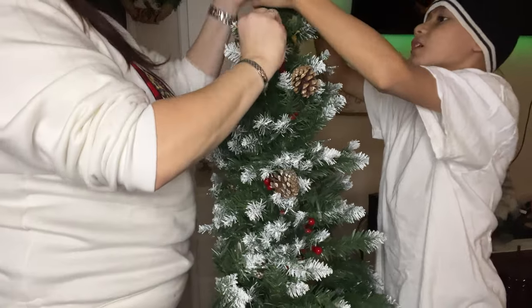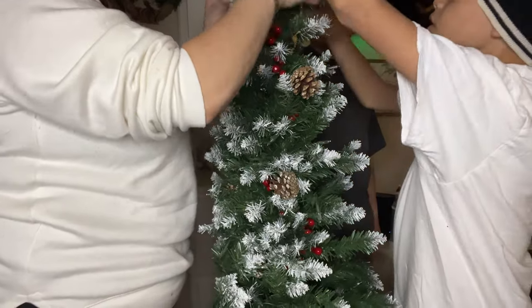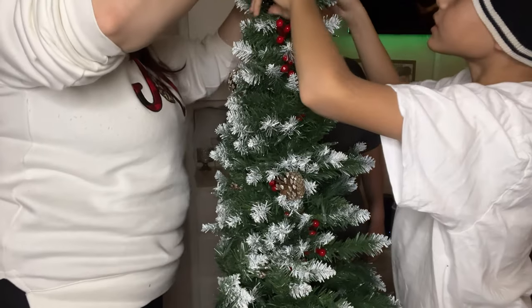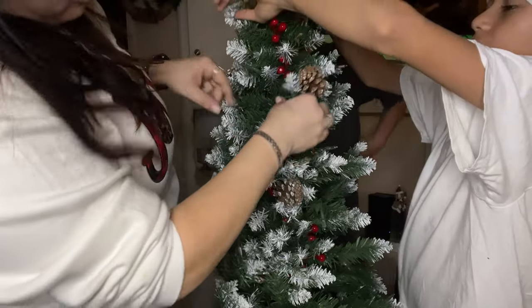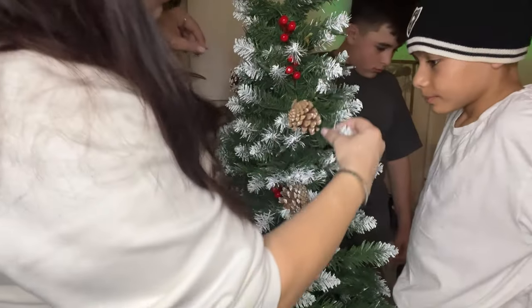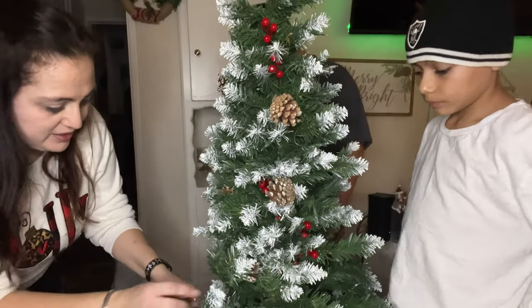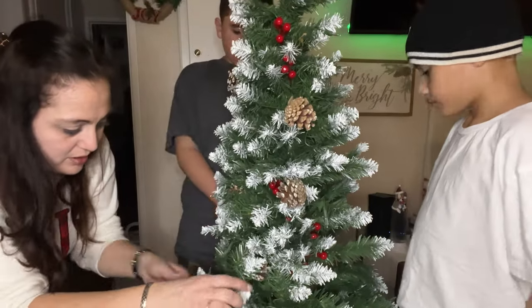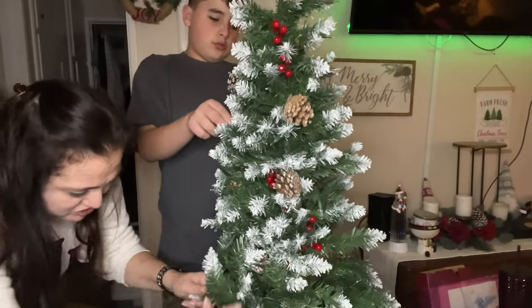You have to make sure the top right here stays. And this is where the star goes right here, right? No. This is the top. Oh, that is? Yes, honey. Oh, I thought it was that part. We need to separate them all. And the tree is really full. Make sure you see what I'm doing. Look, we got to do this too. They have to separate all these branches. We have a lot of work to do on the branches.